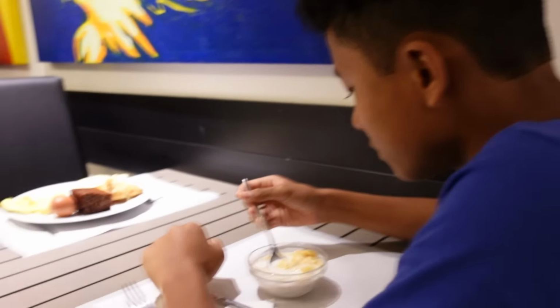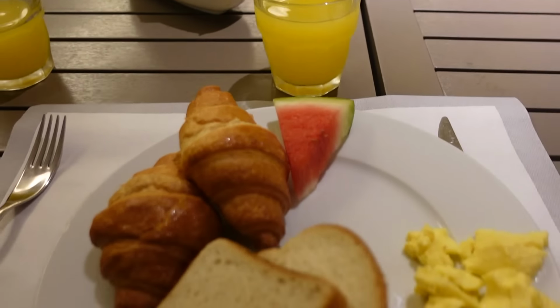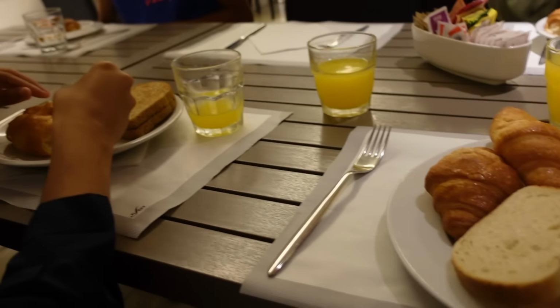It's actually quite nice. They've got everything that you could want. I guess there's not many halal options, but we can have bread and egg, which we love.